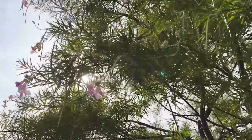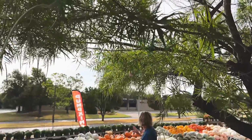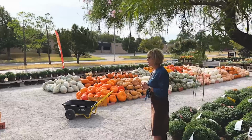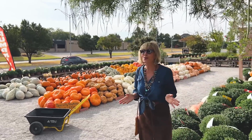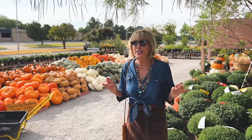So let's first of all give everyone a broad view of all of the beautiful pumpkins and mums and kale and corn stalks, all of the things we associate with fall, that, as I said earlier, is kind of our reward for living through a very, very hot summer. It has cooled down today.